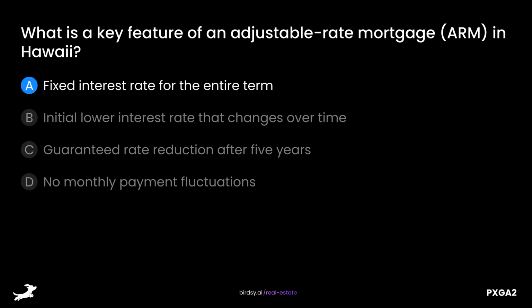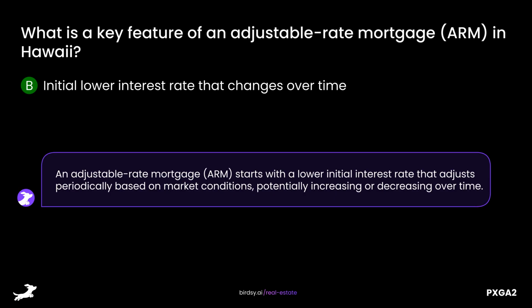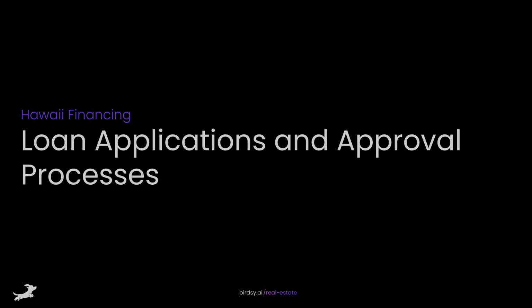Is it A, fixed interest rate for the entire term, B, initial lower interest rate that changes over time, C, guaranteed rate reduction after 5 years, or D, no monthly payment fluctuations? The answer is B, initial lower interest rate that changes over time. An adjustable rate mortgage starts with a lower initial interest rate that adjusts periodically based on market conditions, potentially increasing or decreasing over time.